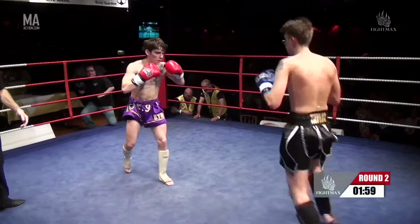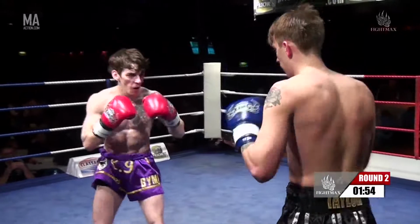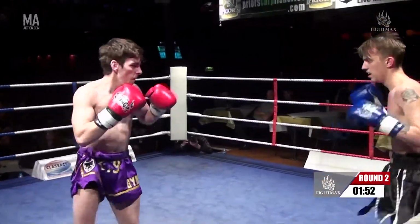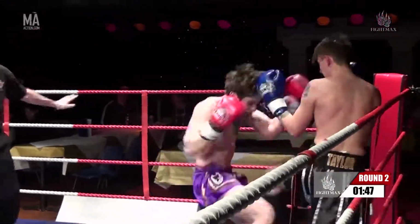Here we go then, second of 3. And Carvallho's coach, they're giving him some extended instructions. Wonder if he's going to come out with a renewed game plan here. He's going to need it. Lewis Taylor looks like a strong, well-schooled fighter.